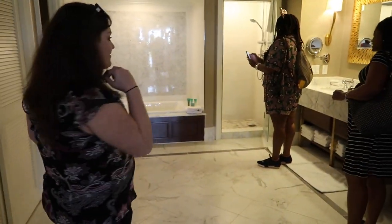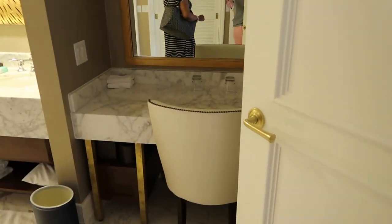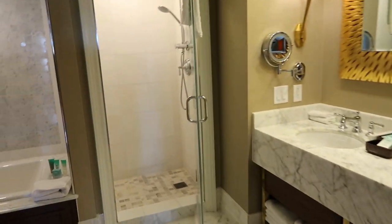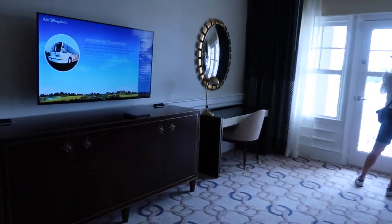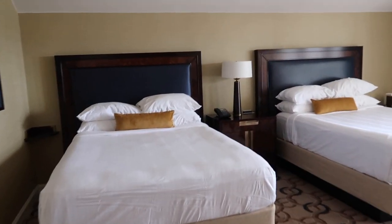Oh my. Okay, no, it just keeps going. It's like a makeup table there. Everybody's like, whoa! Oh my god. This is just insane. So not only is there one bedroom, there's two bedrooms. This is so well done.